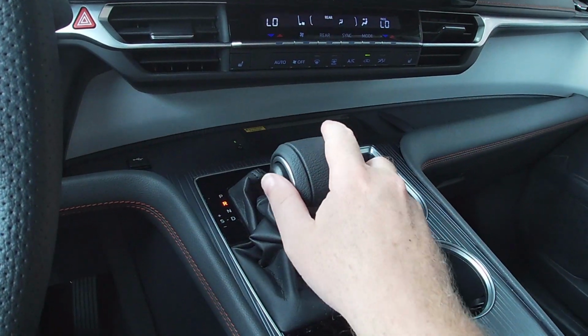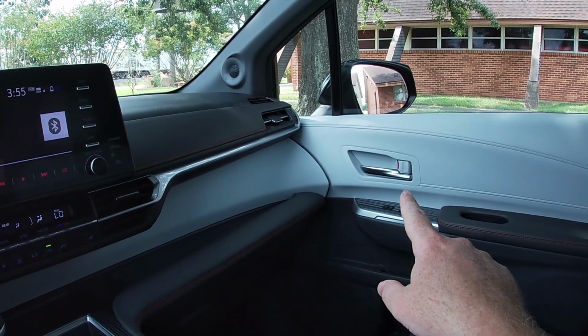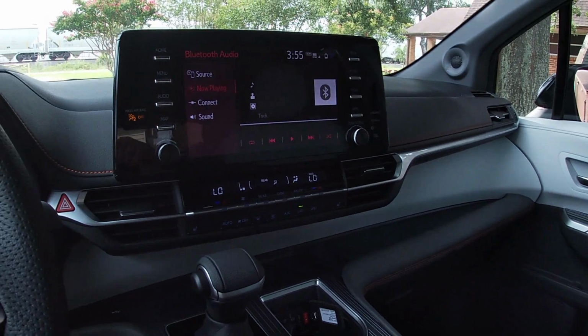Now, when I put it back in park, you'll listen. It does have the automatic door lock, so as soon as I put it back in park, they will automatically open. The moment I put it in gear and start rolling, they will automatically lock.